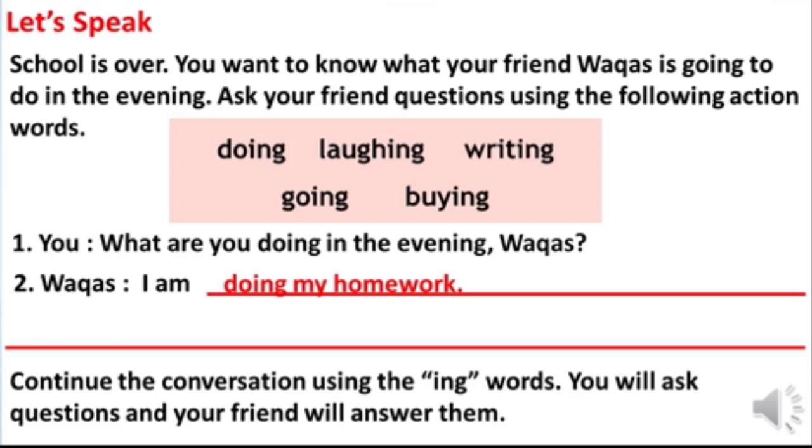Now here is a speaking task for you. Let's read the statement. School is over. You want to know what your friend Vikas is going to do in the evening. Ask your friend questions using the following action words. The words given in the pink box are doing, laughing, writing, going, and buying. Dear kids, action words simply express an action. These include sleeping, writing, reading, jumping, running, etc.